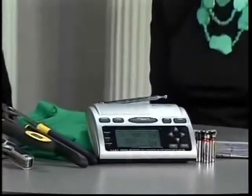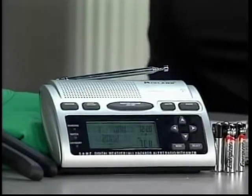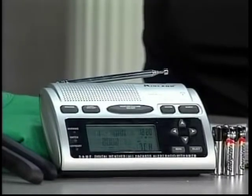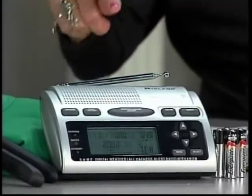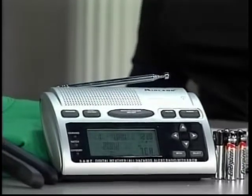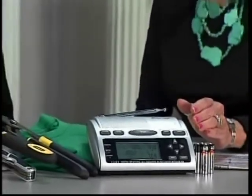One of the first items I think of is a weather radio, something that will alert you to weather problems that are in the area. It has an alarm on it that will go off, and you can look and see what the weather alert might be. It could just be a thunderstorm, or it could be a tornado in the area. This is called a NOAA weather radio, for the National Oceanic and Atmospheric Administration. And you can program it for specific counties or a specific area.